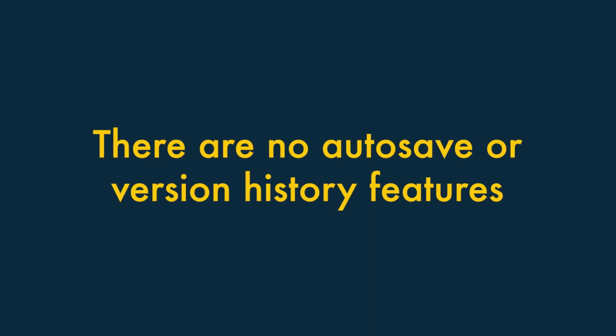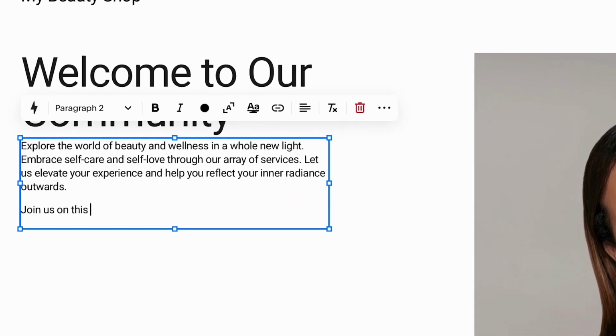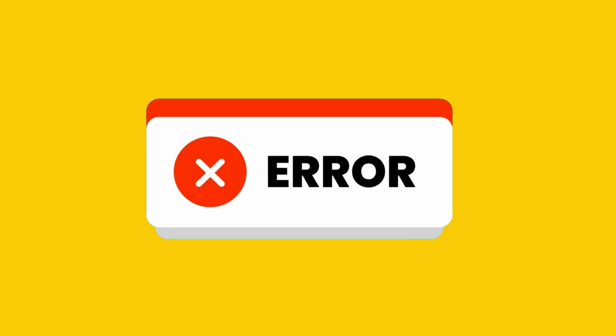2. There are no autosave or version history features. Unlike some competing platforms, Squarespace doesn't autosave your content or keep a history of previous versions of it. This means you can occasionally lose work if your computer crashes or your internet connection goes down.